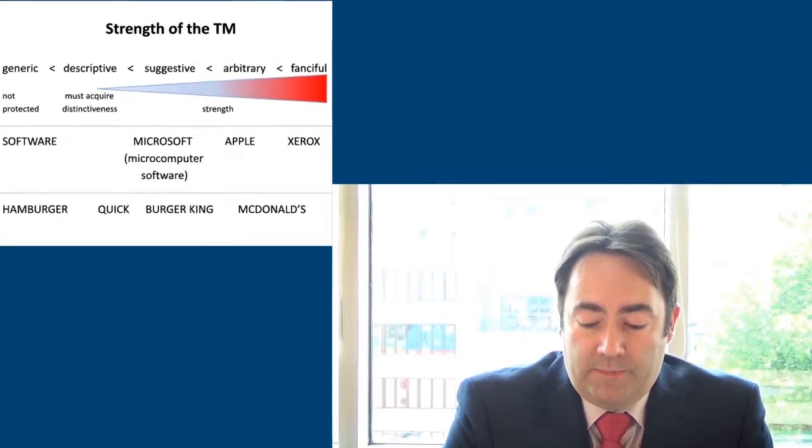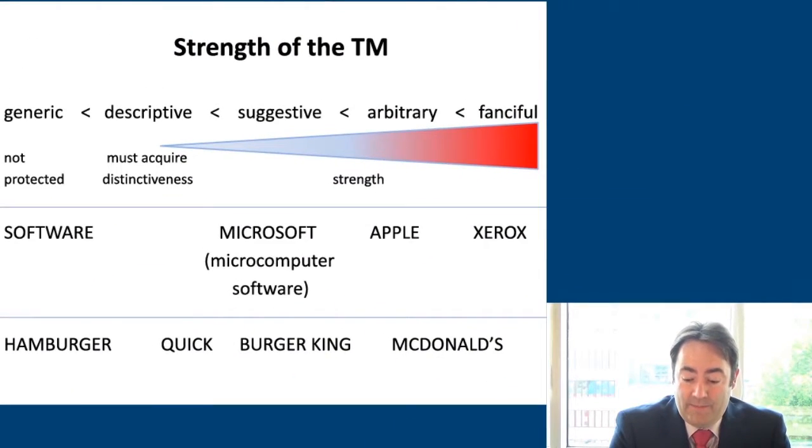So you have a whole scale as regards the strengths of trademarks. Normally, generic words will simply not be protected. It's impossible to register Apple for apples, for instance. It's impossible to register software for softwares. A trademark cannot be descriptive. So it's very difficult to get a trademark on a word that describes a service, for instance. So if you are selling hamburgers and if your service is a fast food, it is difficult to get a trademark on the word quick.